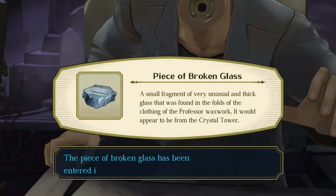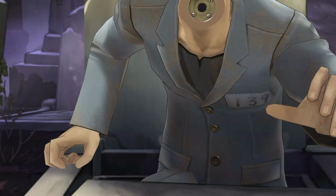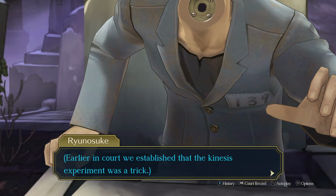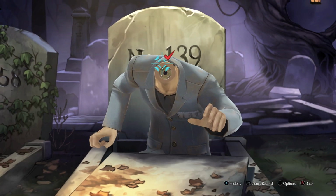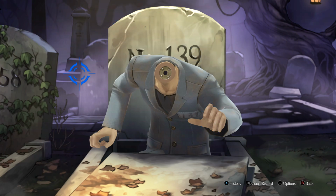A piece of glass. Earlier in court, we established that the kinesis experiment was a trick. Now we discover this fragment of glass here in this waxwork. Is it just a coincidence? So they used this waxwork. Is that it?